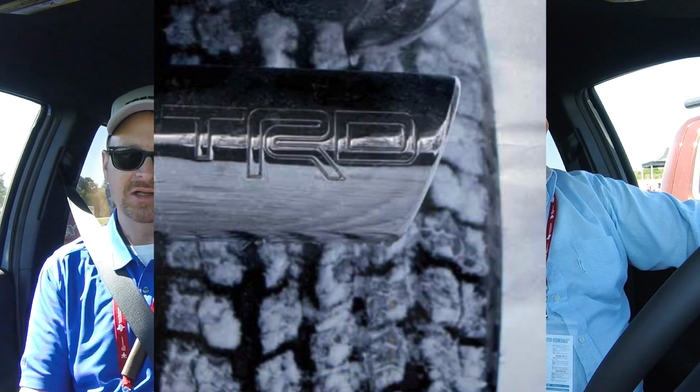Great. TRD exhaust has been put on here as well. And the one thing I forgot to mention is we increased the front stabilizer bar. So as we lifted the CG of the vehicle up, of course, understeer and body roll becomes an issue. So we went from a 28 diameter front sway bar to a 30 diameter front sway bar on it. Nice. Well, let's drive this thing.